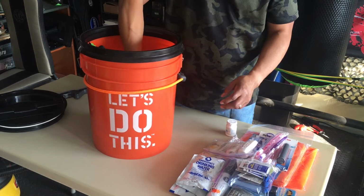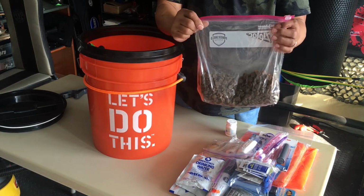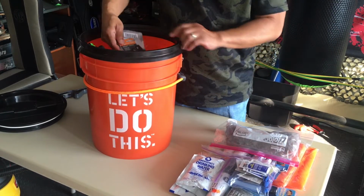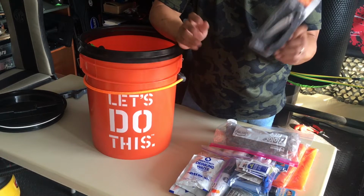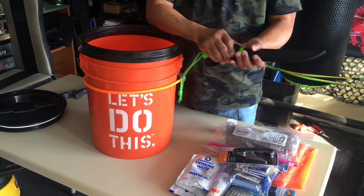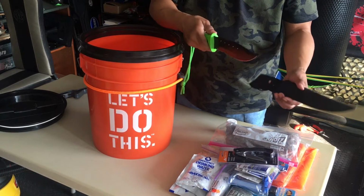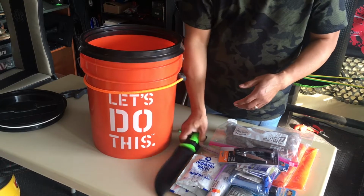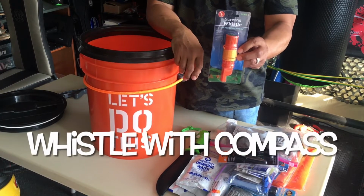And if you have a pet, like we do, we have Bella, you have to have food for your pets as well. You have to also consider your pets in time of emergency. And just like any other emergency bag, you have to have a knife. It can be used in a lot of things. I have the small one, and I also have a bigger one for bigger jobs. You can also use this for self-defense. If some stranger wants to check out your camp and take all your resources, at least you have a way of defending yourself.